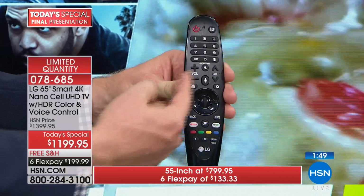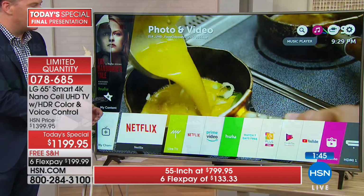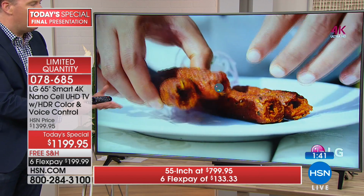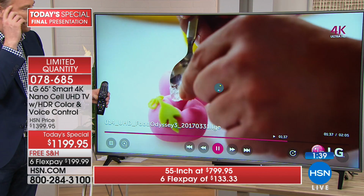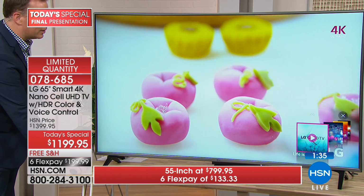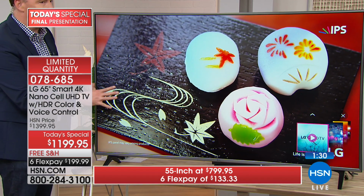And the great thing about it is, it has your directional keys, has your volume controls, but as you point it on your mouse, a pointer will pop up on the screen, and now you can navigate through, really making it so easy to do. And then when you're watching that picture, whether you're getting the 55 or the 65, it is the best that we've ever had to offer when it comes to resolution.